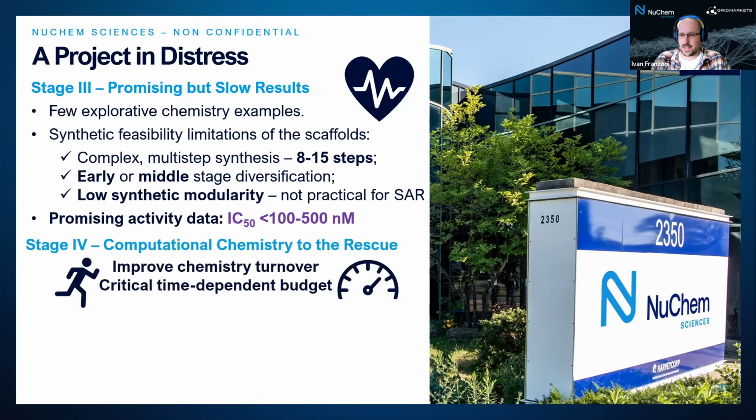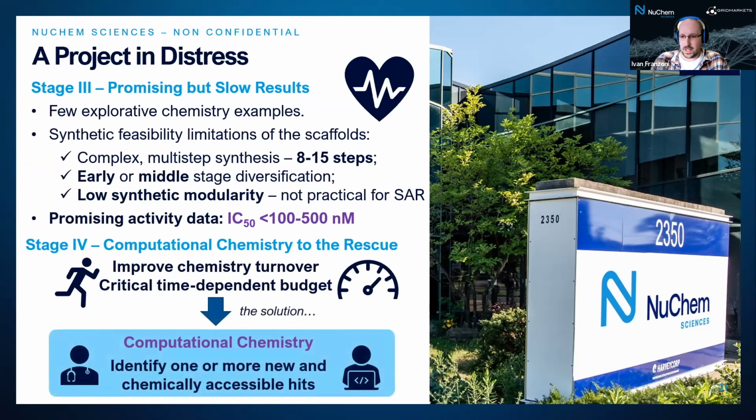Although the initial biological results were quite impressive and extremely encouraging, the chemistry side of the program was in urgent need of new directions in order to improve the synthetic turnover, prepare more compounds for testing, and to realign our approach to a critical time-dependent budget. In order to do so, and to revitalize the project, we decided to apply our computational expertise in the identification of novel, more chemically and synthetically accessible scaffolds via a focused virtual screening campaign.